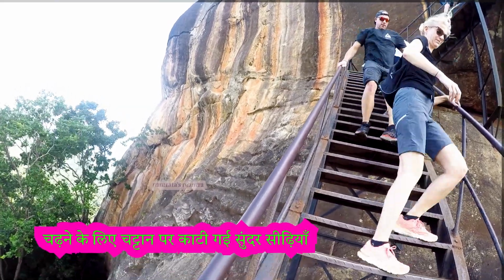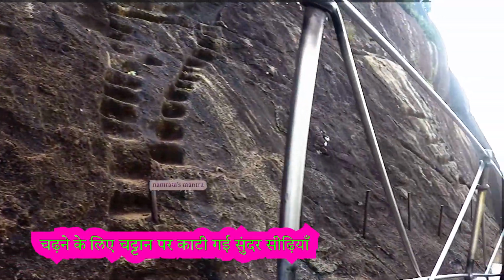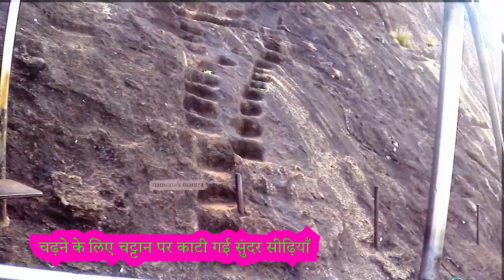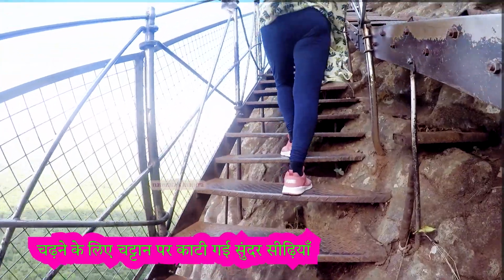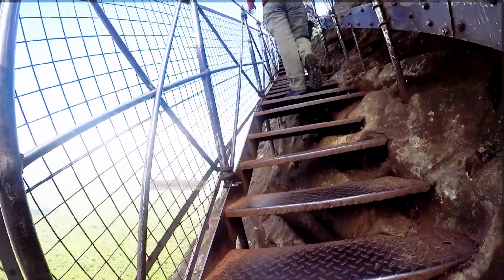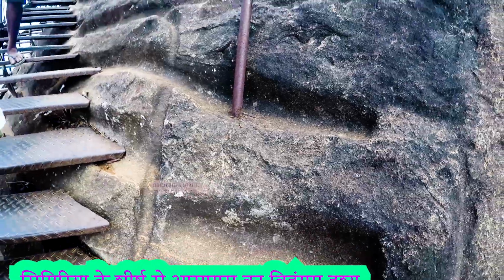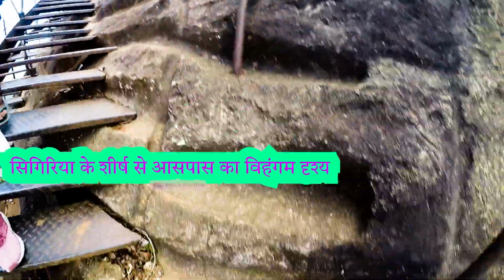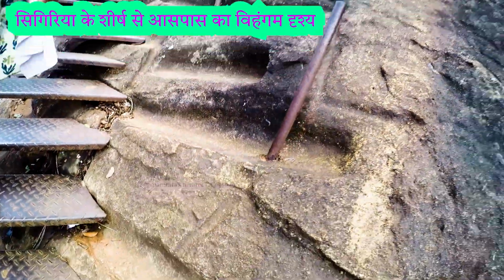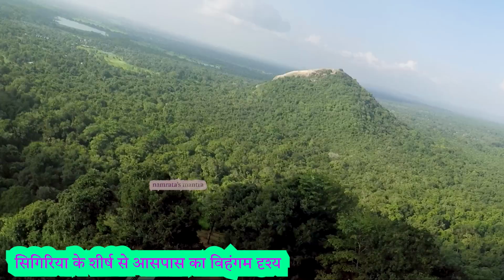Look at the rock cut steps below the metallic steps used now, and on the side small steps can also be seen, used by the ancient people. So you can see it's not an easy task to climb this hill, but it may not have been difficult in ancient times, as they are said to have possessed the technique to fly and had Mayavi Shakti or superpower. Even Ravana had his fleet of aeroplanes.